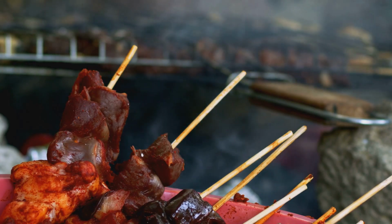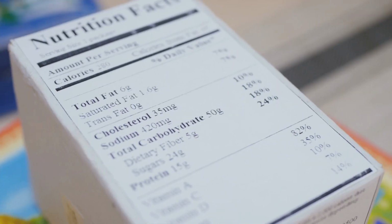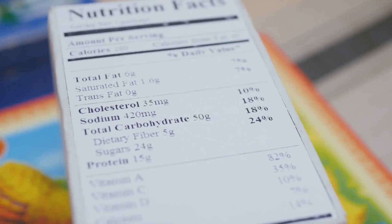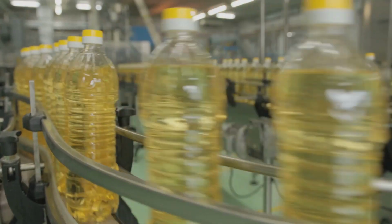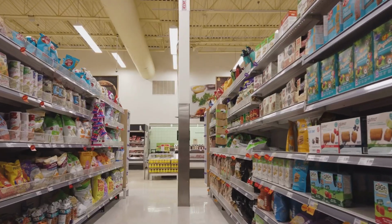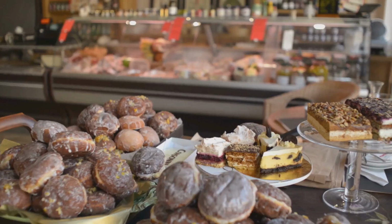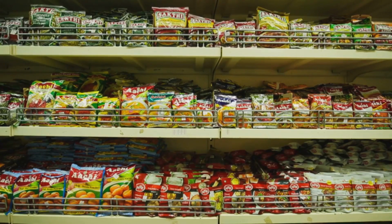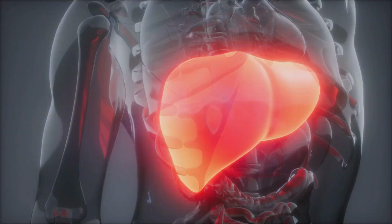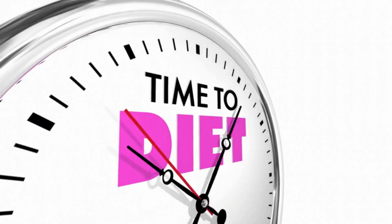There are naturally occurring trans fats in small amounts in some animal products, but the main ones to worry about are artificial trans fats, also known as partially hydrogenated oils. These are created by an industrial process that adds hydrogen to liquid vegetable oils to make them more solid. You'll find these artificial trans fats in many processed foods, fried foods, commercial baked goods like cookies and cakes, and margarine. They are used because they are cheap and extend shelf life. But what do they do to your liver? The clock is ticking down. Make your choice. And time is up.